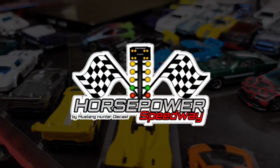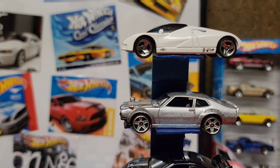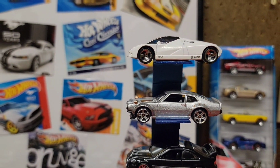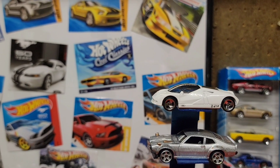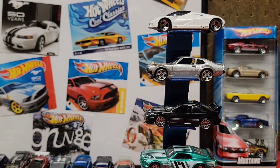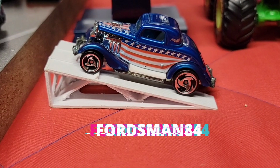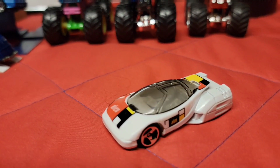Now, last week we saw some good races and we saw Scott's custom Maverick move his way up the tower to the second position. Kingnut's still sitting on the top, but we have some new drivers going up against the tower today. But we all have to go through Fordsman 84's 3-window coupe, and the first driver up is Sammy, back in a new car.